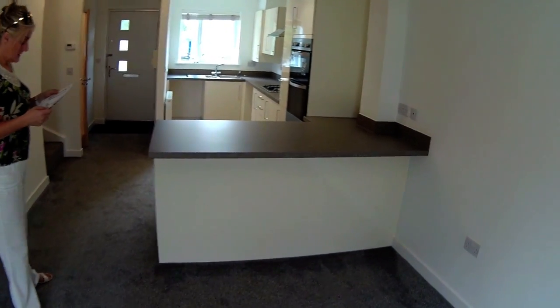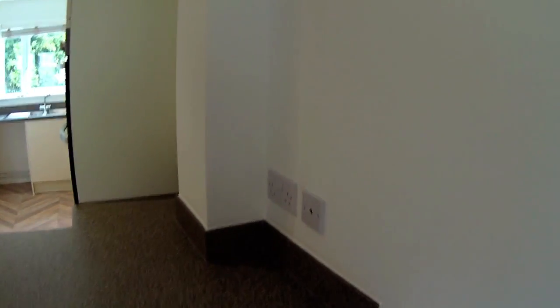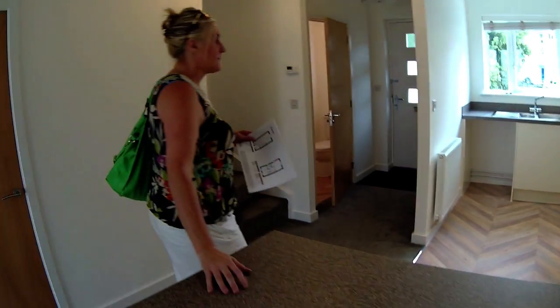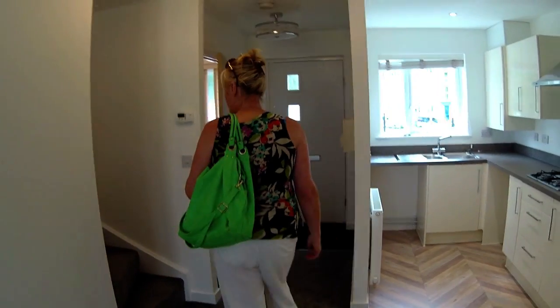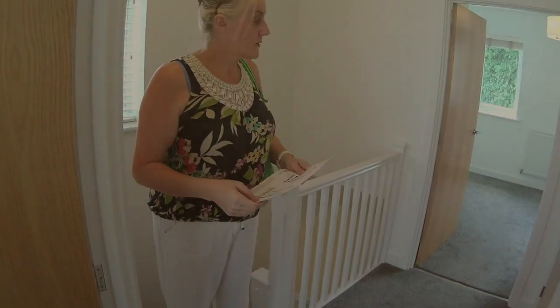This is nice, this sort of breakfast bar as well, snuck in here. Look at that as well. You've got the plug, you've got a little bit for the TV there to plug into. Yeah, it's good. Good versatile space. So, let's take a look upstairs.